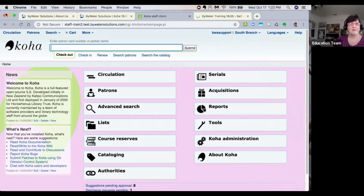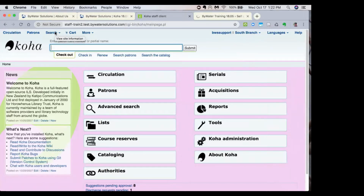Donna, we do have another question about that cataloging log. For consortiums that have possibly lots more catalogers and more records, is that going to get still too large for the server?